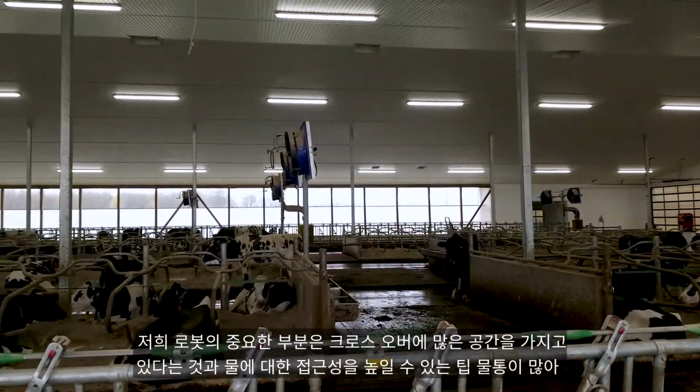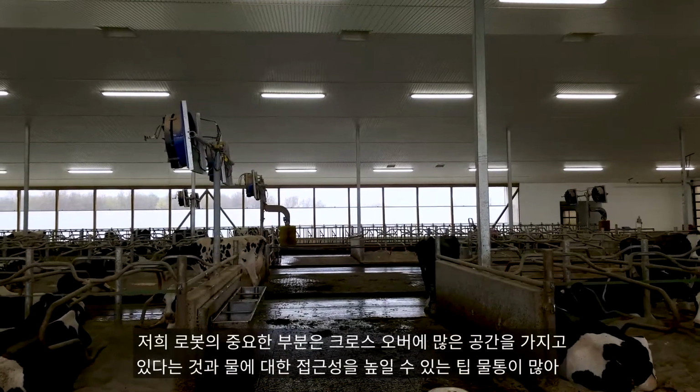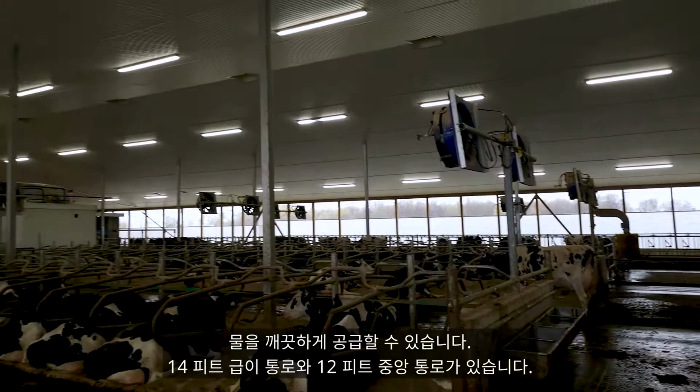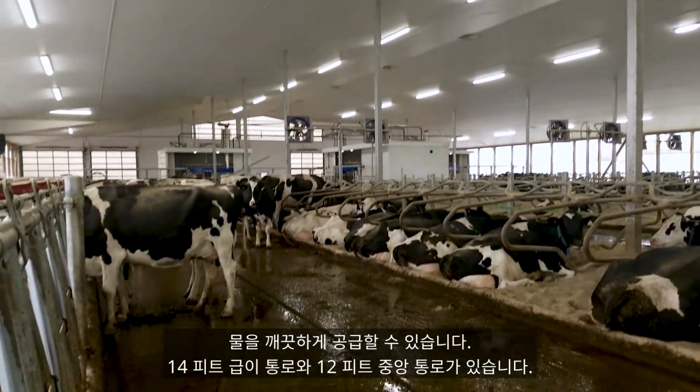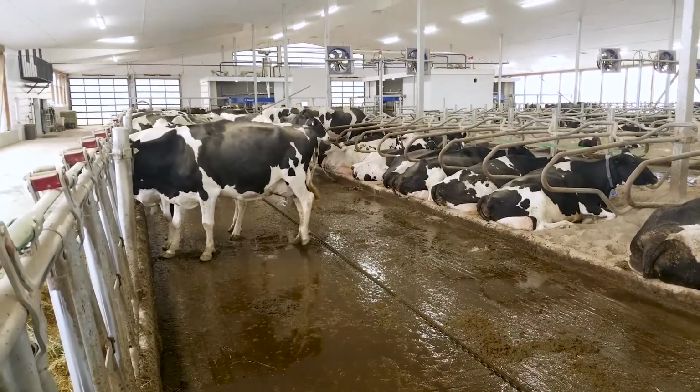A big important part about robots is your crossovers, having lots of room, lots of water access, and tip troughs to keep your water clean. We have 14-foot feed lanes and 12-foot center lanes. This is a 6-row perimeter feed barn.